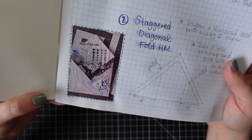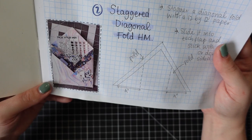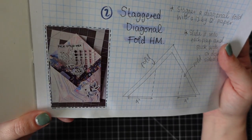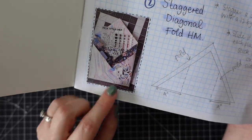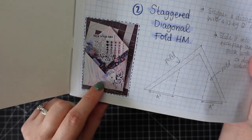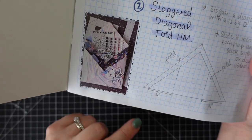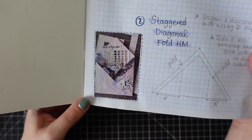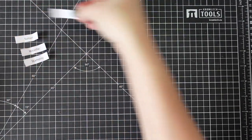is this one here. So it's a staggered diagonal fold happy mail. So it's this one. Really, really cute. I remember Roz. I always want to call her Rosie Roo because Emma Lou Loves calls her Rosie Roo. So Roz from Paper Crafting with Roz made this one. So this is a really cute and easy one to make. So that's number two there.